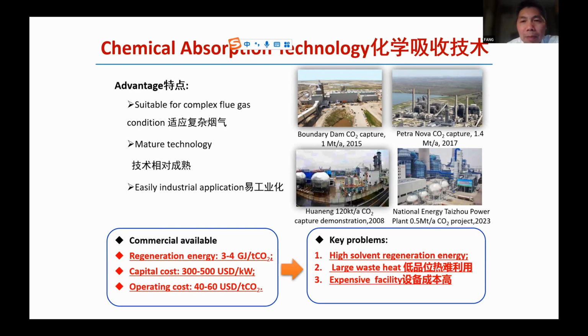And the second one is the Petra Nova CO2 capture project. It has 1.4 million ton per year CO2 capture capacity, operated in 2017, but closed because of economic problems, and will now restart again. And in China, there are two largest CO2 projects. One is at the Shanghai Shidongkou power plant. It is a 120 kilotons per year CO2 capture demonstration project by Huarun Group, operated in 2008. The second one belongs to the National Energy Group, the Taizhou power plant, about 0.5 million ton per year CO2 project, operating this year.